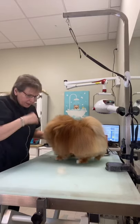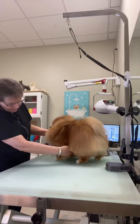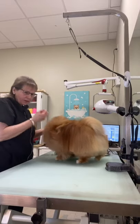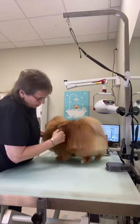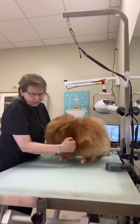If I were going to make him look like one in the show ring, I would take out some of this hair, define the leg, separate that from the mane. Probably take off a little bit of this so you can see his form.